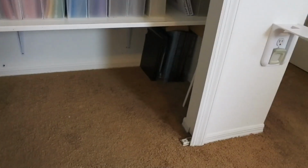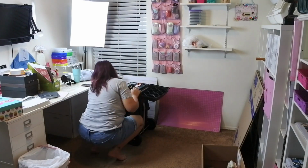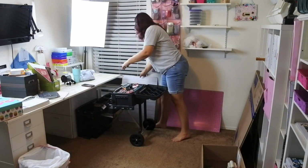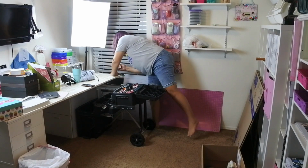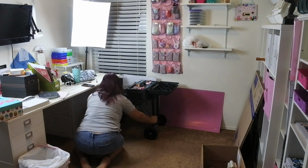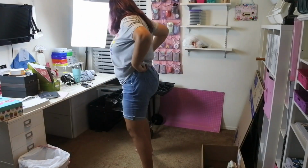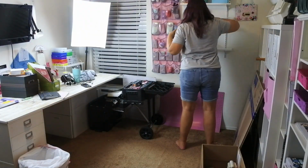All right, and so now I am moving my Fat Max box back in. I love this thing. I picked it up at Home Depot. It is well worth the investment. I think it was like $100. The bottom container does hold 12 by 12 paper. It is super easy to take to crops, but it does get heavy and you will need a friend to lift it if you put a ton of things in the bottom rack, especially a ton of paper.